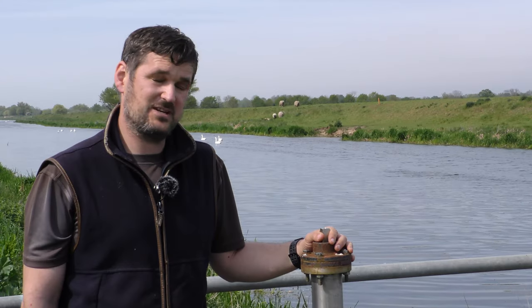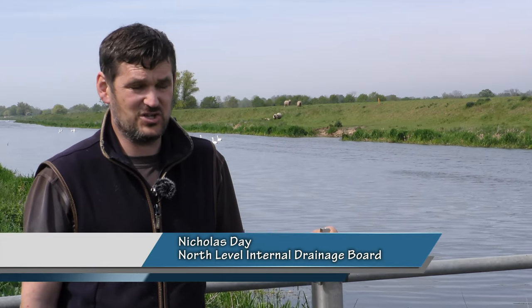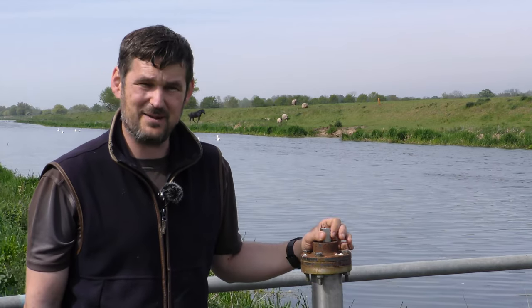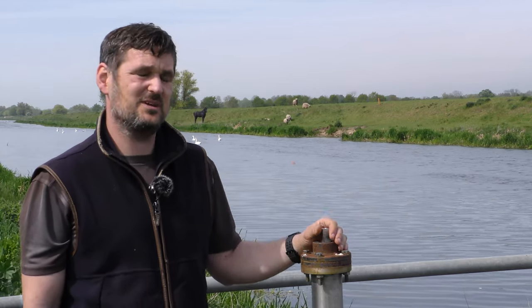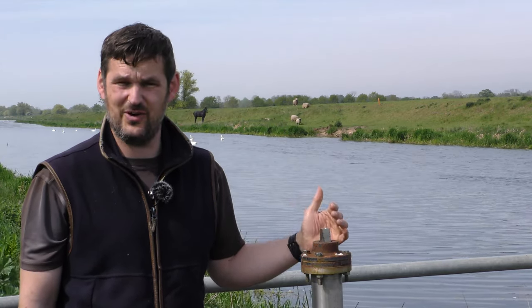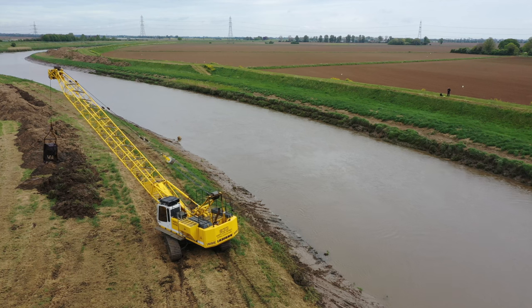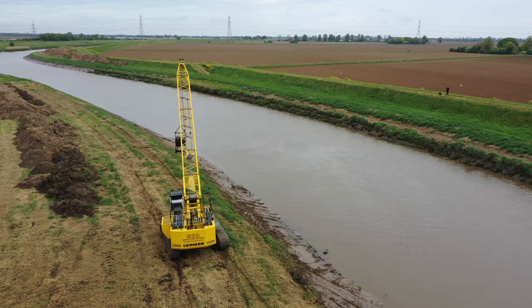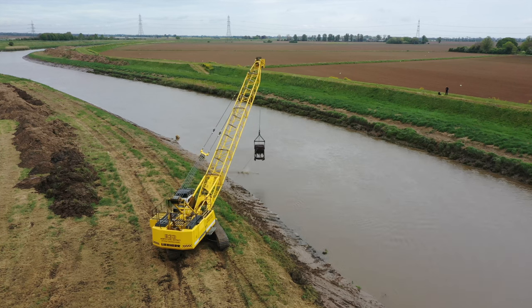The dredging aspect of the Welland certainly is very important. It's a contentious subject, dredging, but certainly we find in flat catchments such as this, where the rivers are in effect man-made, it is certainly necessary. The sediment from upstream pools in the flat sections that you find in the fens, and if it's not removed, the rivers become in effect unusable. So it's quite important that it's periodically cleansed.